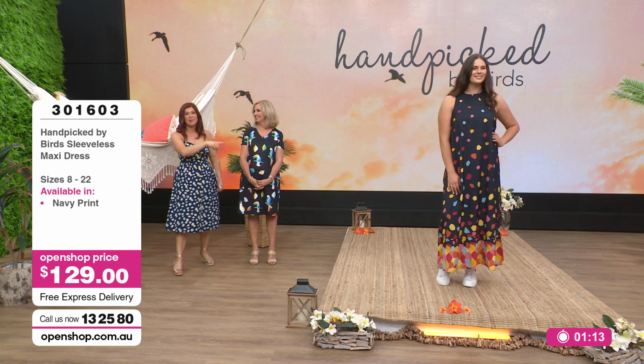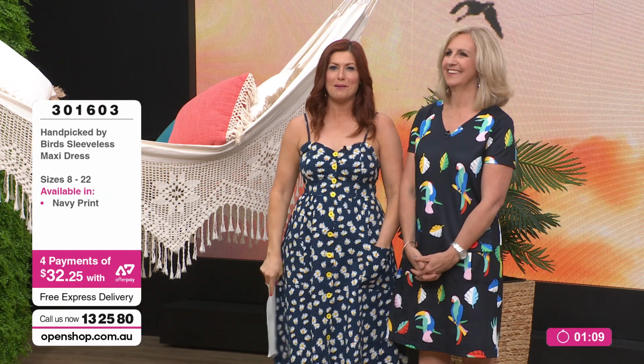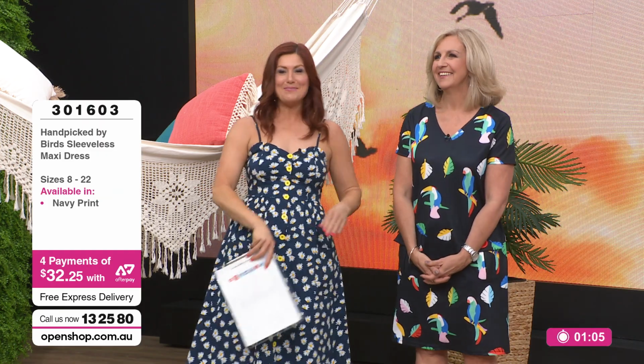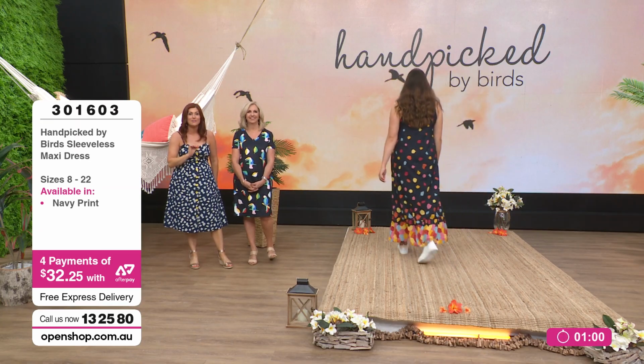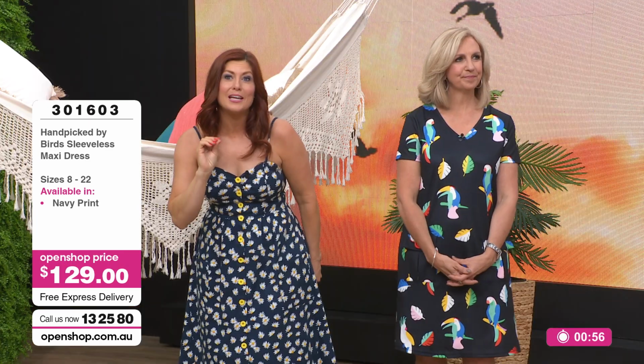301603. This is the hero dress. Sandy and I thought that ours were going to be the hero dress. We might be the dark horse. We might come through right at the end and have the quick sellout. What do you reckon? Maybe. In the meantime, Lil and Bianca have stolen the show with that maxi dress. Four payments of $32.75. Now, if this is your first purchase, remember, you're still getting a free express delivery and a 30-day money-back guarantee. $132.80 is going to get one of these garments or many of these garments here.